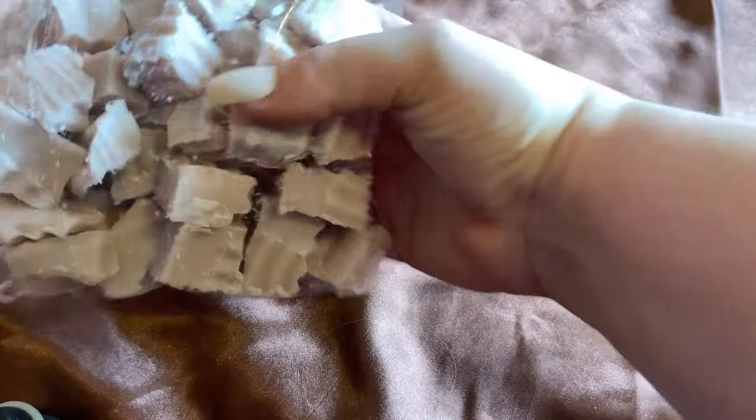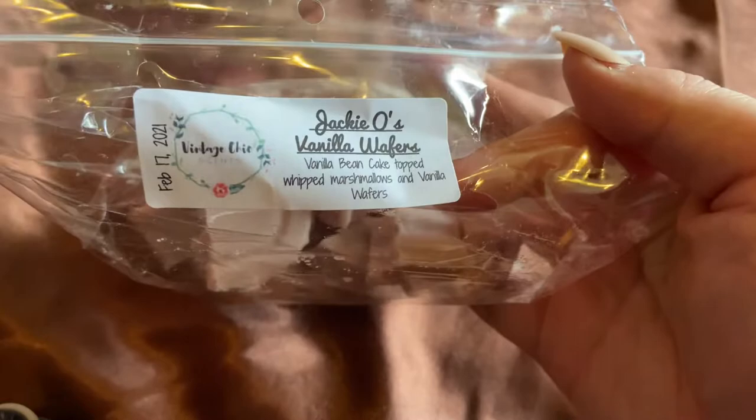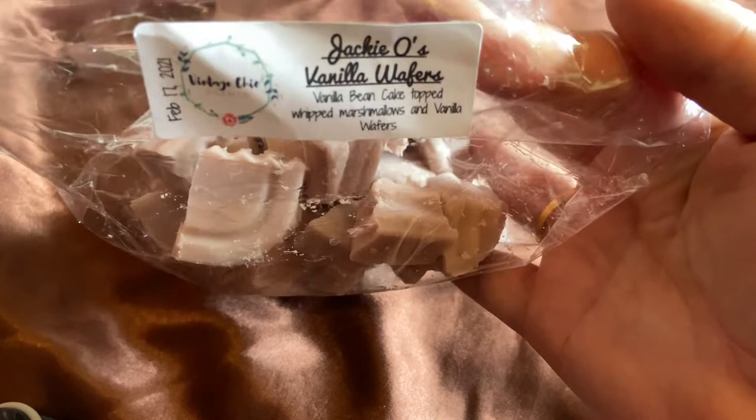This is a chopped up loaf and it is in Jackie O's Vanilla Wafers, and that's vanilla bean cake topped with whipped marshmallows and vanilla wafers.